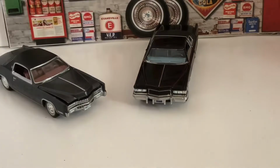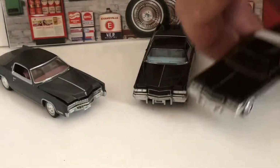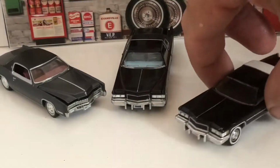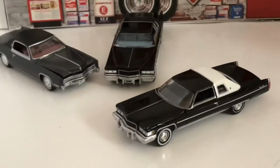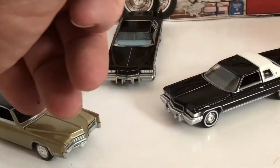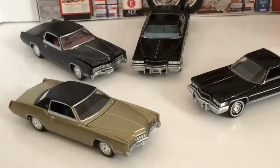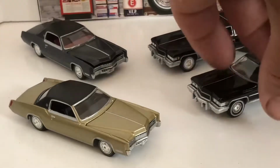I really have been targeting mostly Autoworld. I'm trying to collect colors I like, but these Coupe de Villes, I did go after them because it is a really good casting. So is the Eldorado. All this stuff is good. It's exceptional. But the other thing is I actually opened these and put them in the video because they don't fit in the 6-car case that Autoworld put out.